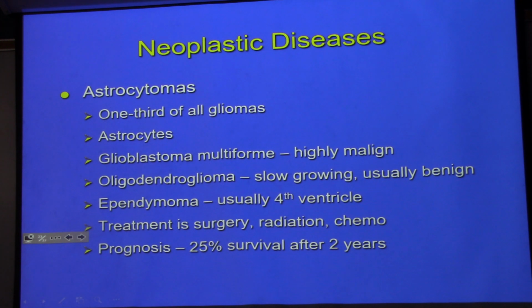Ependymomas, these are tumors that are made out of ependymal cells, and these usually arise in the fourth ventricle of the brain. I'm not sure why. But for all these things, treatment is either surgery, to physically remove this thing, radiation therapy, which also includes the gamma knife. We'll talk about that whenever we do our radiation therapy stuff. And chemotherapy. Basically, if you're going to give somebody chemo, you're trying to poison the malignant tissue without killing the good tissue. Prognosis is not all that good.